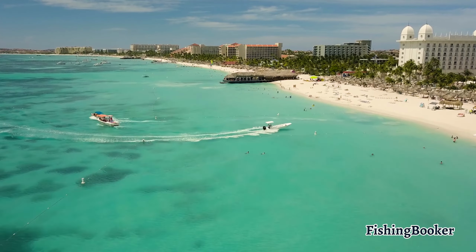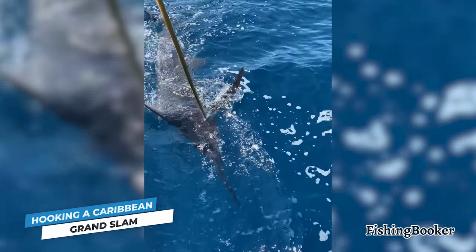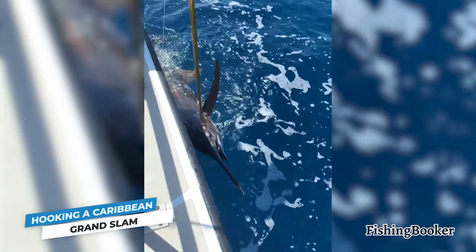Depths plummet to 1,000 feet just 3 miles from shore, meaning you won't have to travel far before your adventure gets started. Aruba's record-breaking blue marlin weighed in at over 1,000 pounds, and your best bet for hooking a grander of your own is visiting in the fall.